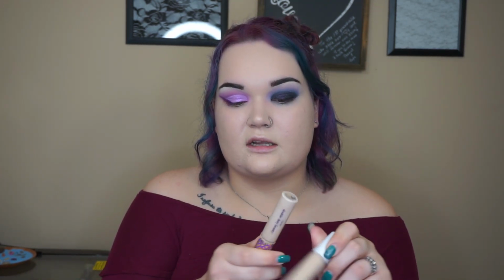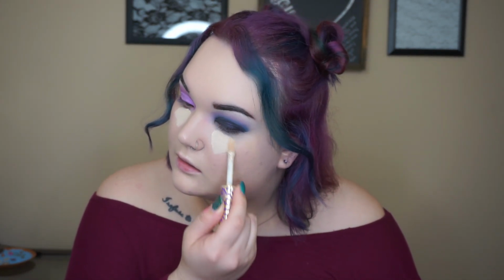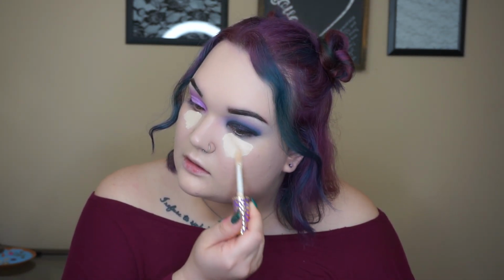I'm going to be using 2 different concealers. I'm going to be using the Tarte Shape Tape in the shade Fair, and then the e.l.f. Hydrating Camo Concealer in the shade Fair Warm. I'm just going to use this to go ahead and conceal my under eyes and then highlight my face a little bit. But yeah, all of that's going on.